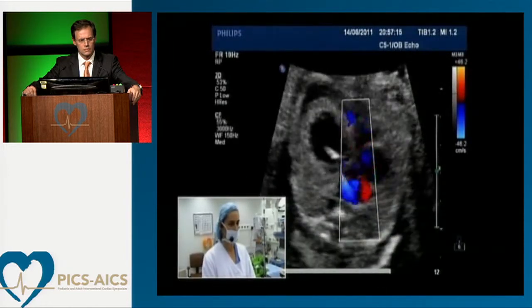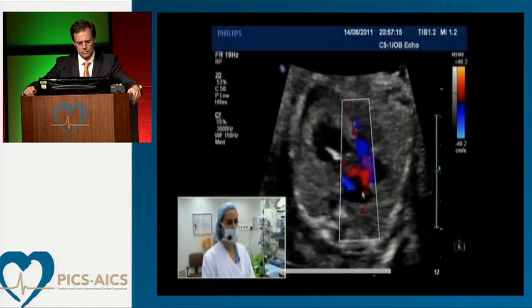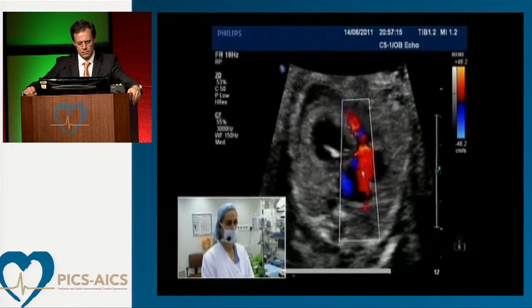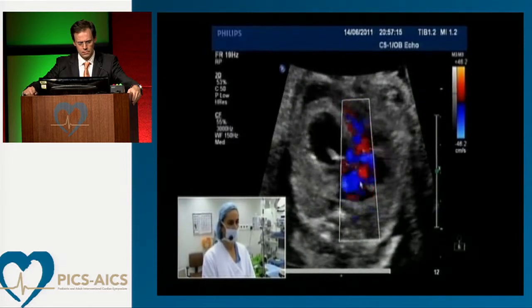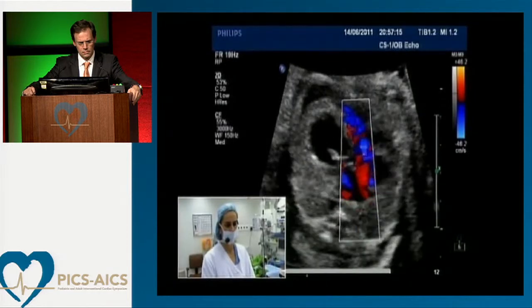And just to show you the left to right shunt at the atrial level. So it's an inverted shunt at the atrial level.